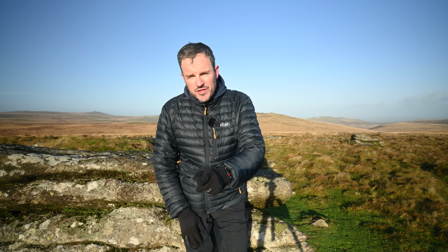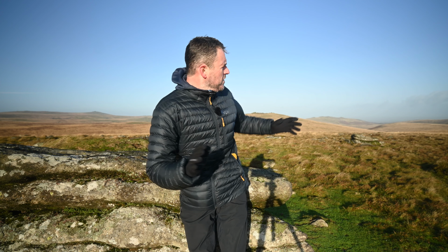And the other reason I'm out today is that it's the shortest day of the year. So for a couple of reasons, that gives me the opportunity to photograph, hopefully, Dartmoor throughout most of today, or certainly the sun will be in a low position for longer, so it should hopefully give me a few more photographic opportunities.